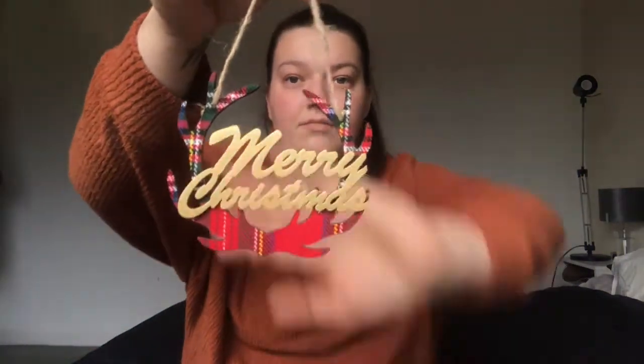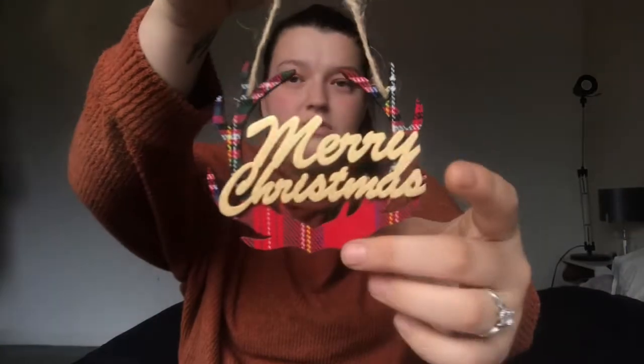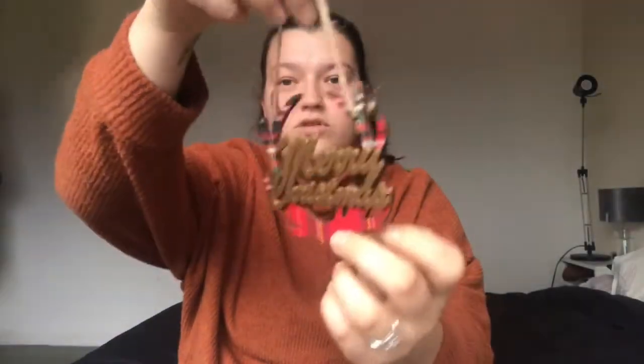I then also picked up some decorations for the tree from Morrison's. I think these are like £1 each, maybe £1.50. Did it have prices on? But the first one I picked up is this cute little Merry Christmas, and it's just got tartan around it and it's just a little wooden decoration. I think it was really sweet, and it's on some twine.